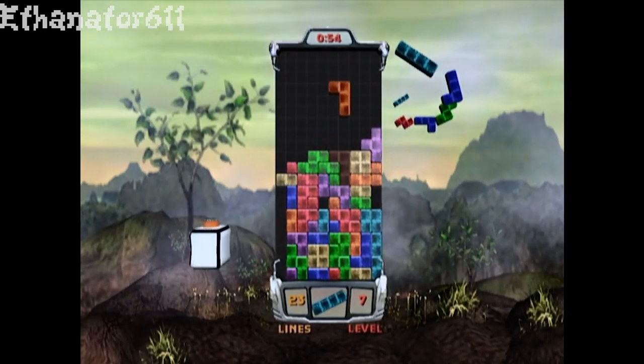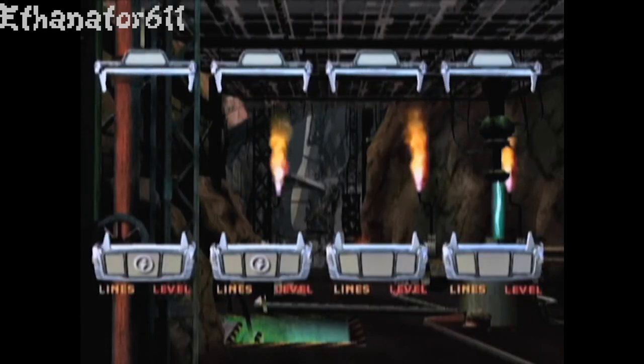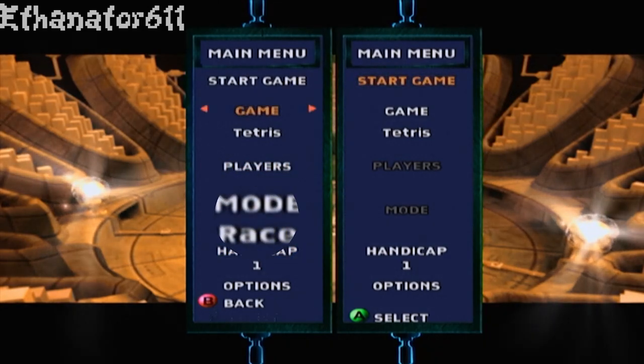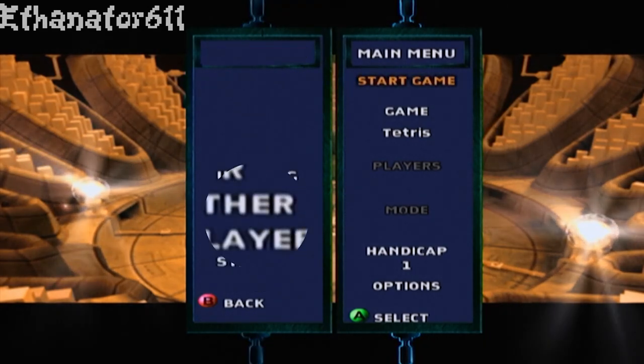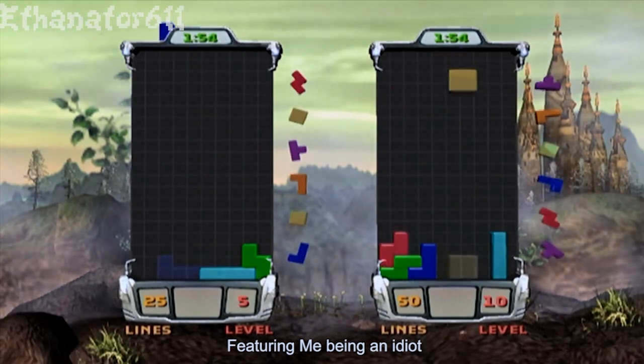Regardless, it's a nice looking Tetris with the stuff you'd expect. It's got all the modes, up to 4-player versus, with both knockout and race mode. Although I accidentally chose race mode and never tried out knockout like I meant to. Is there like a battle mode? No. Not that I know of, at least.